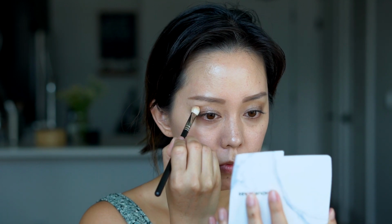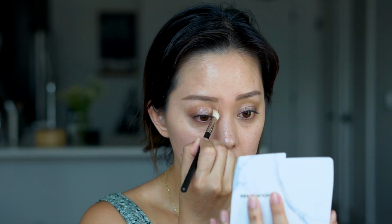I'm going with a bronzer, like this shade right here, and just clean up my crease. I'm gonna go in with some eyeliner. I have these 1.5 millimeter eyeliners in Bronze and Obsidian. Obsidian looks like a black eyeliner, and then Bronze, I'm guessing, is a brown one, which will be the one I'm gonna go for.